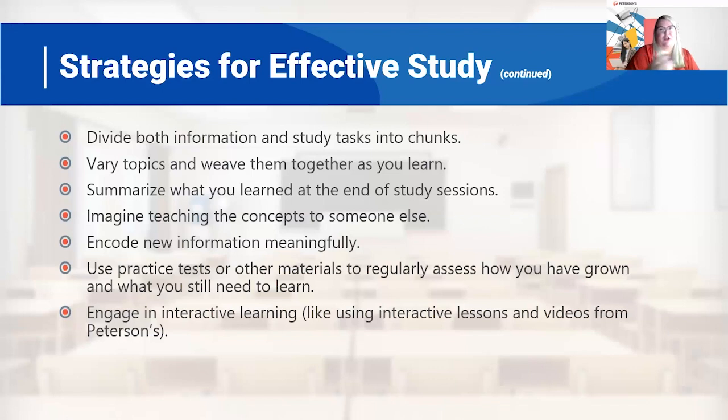Another thing is dividing both information and study tasks into chunks. So information could be like, there's math, and then there's English and that sort of thing. But you can also think about study time. Like I'm going to spend my first 20 minutes reviewing my notes, my next 20 minutes using practice questions, and my last 20 minutes reviewing flashcards with key terms, right? So you've taken those study tasks and you've broken them down. Anytime you can break information or tasks down into chunks, they become much more approachable.